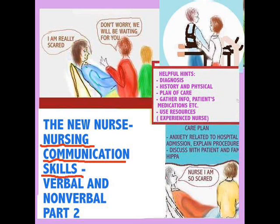You can never get away from communication with patients, family, visitors, co-workers, other staff members like the pharmacy, the therapist, and we can go on and on. It's just a natural part of being a nurse. Here we have a situation.